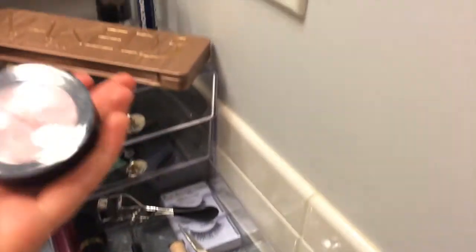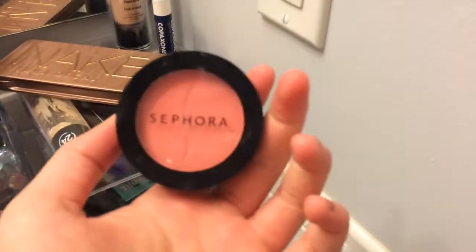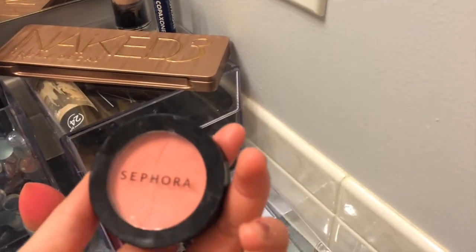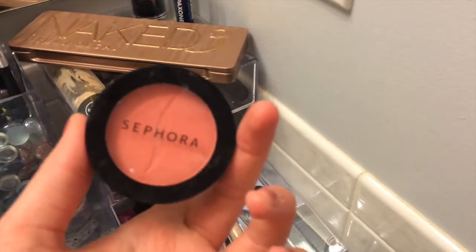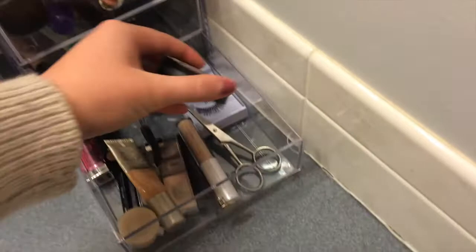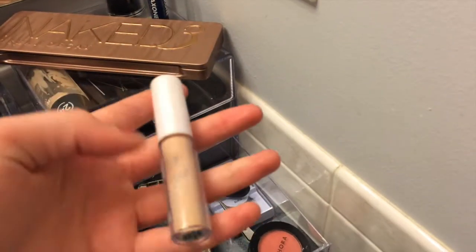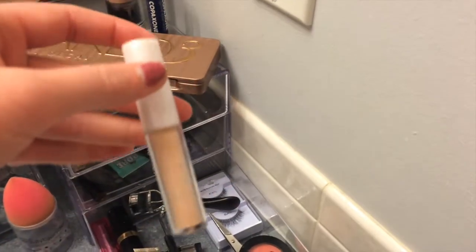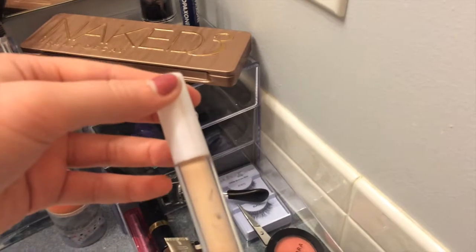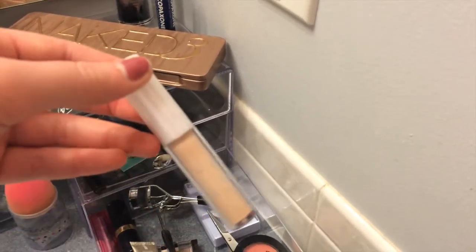I have a Sephora blush. It is in Healthy Rose. The reason I don't use this blush that much is because it's very pigmented and very pink, so it doesn't look as natural. I'm a very natural makeup type of person, so that's why I don't use this one that much, and it's in the bottom drawer. Then I also have the e.l.f. concealer. It is okay, not the best product. I mean, it's only like $1, so it does really good for how much it actually costs. But other than that, it's not really the best in the entire world.